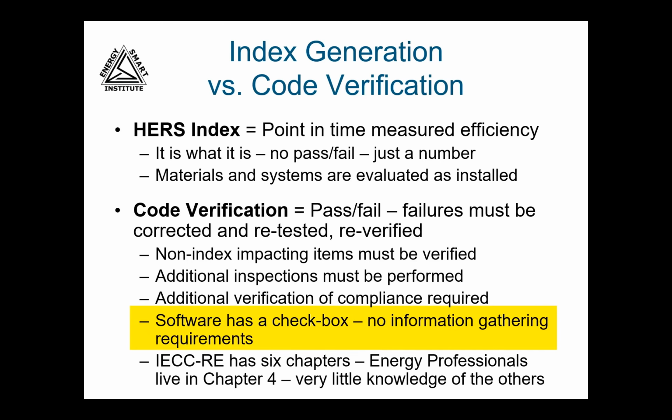I promised to get back to that mandatory items checkbox. The HERS rating software has a checkbox that the rater must check if a code compliance report is needed. But checking that box means the HERS rater is certifying that he or she has verified all the Energy Code compliance items, not just those required to perform a HERS rating.